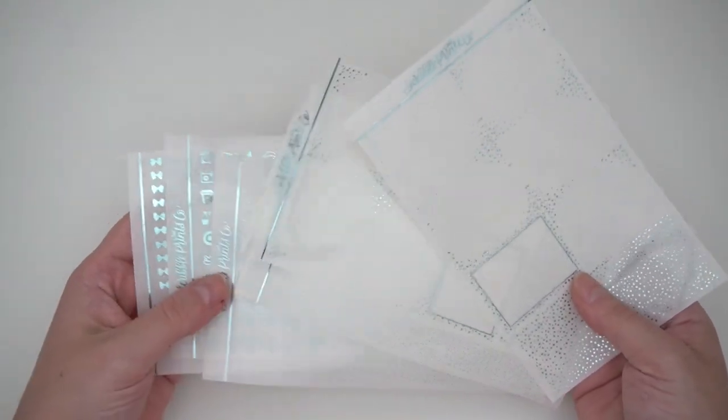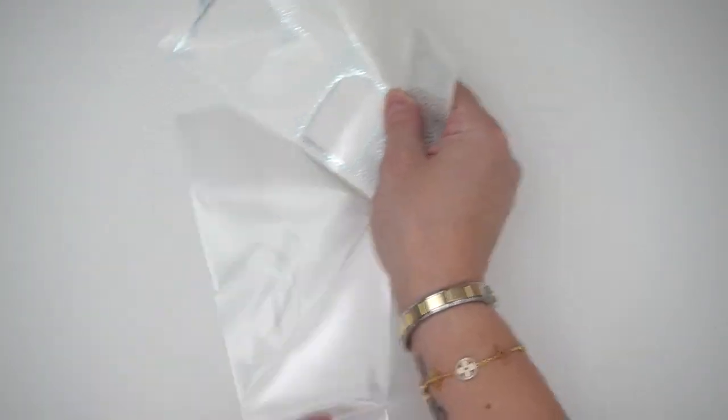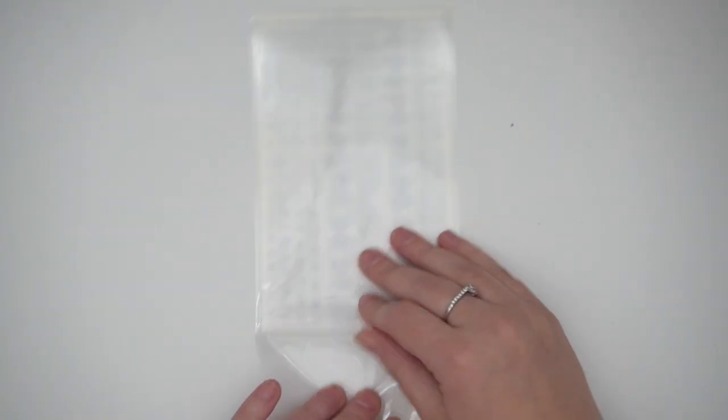So this is the first foil bundle that will be coming to the shop on Wednesday. And again, this is a restock. We need more of them in our lives because even I didn't get any extra ones that I needed. So we do have that.